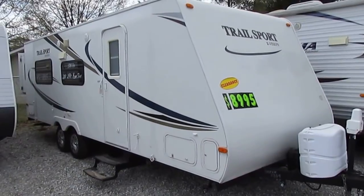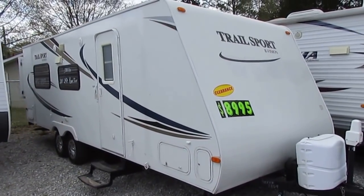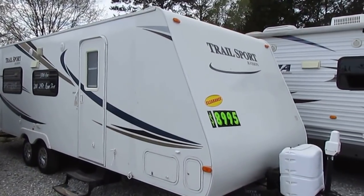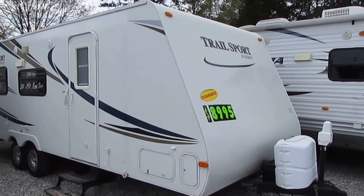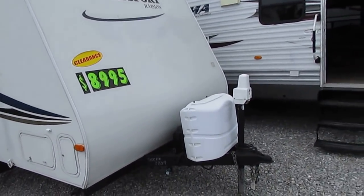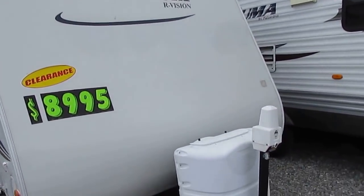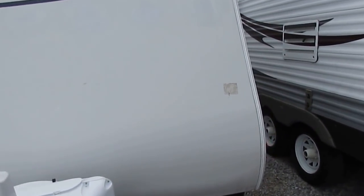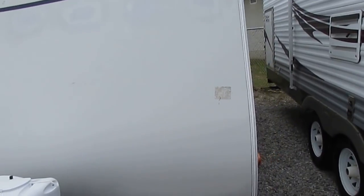It's got a queen bed in the back. It's got bunks in the front. Sleeps up to, if I'm not mistaken, it sleeps 8. We'll look inside and verify that, of course. All fiberglass exterior, in great shape, built by Monaco Coach Corporation. You know, they build Holiday Ramblers. Some of the most expensive and highest quality RVs on the market are built by Monaco.